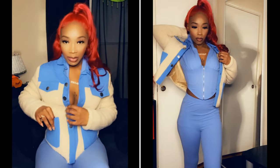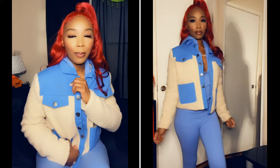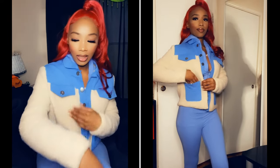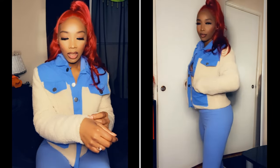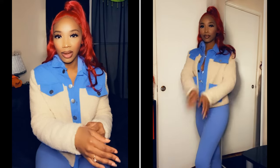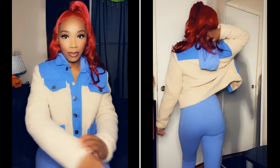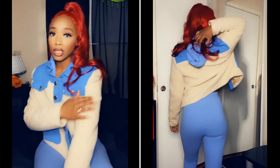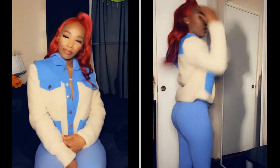And it's like a jean material. That's what's so crazy. It's like some kind of jean material or whatever. And then this is like a teddy material, but as if you put the teddy bear in the dryer, and then it came out matted a little bit. That's how this looks, but it's not bad looking. It's cute, as you can see. It's gorgeous, actually. I like this look.